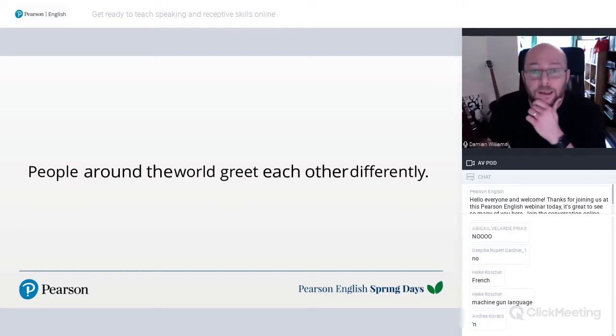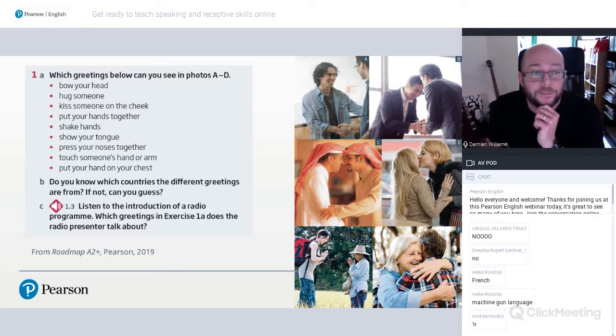So in our Develop Your Listening lesson, we start, as normal, with the lead-in, looking at the photos, and we're pre-teaching a bit of vocabulary here. So things like hug, bow, kiss, shake hands, that kind of thing. And then they have a bit of a discussion, guessing where they're from. Then we have our gist listening.